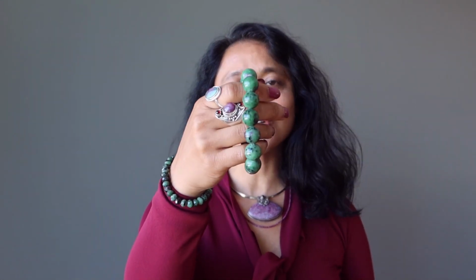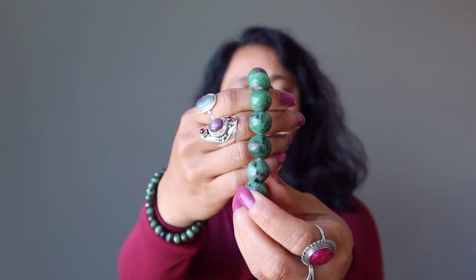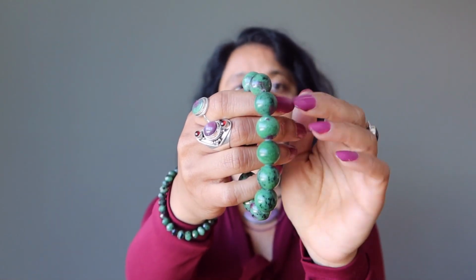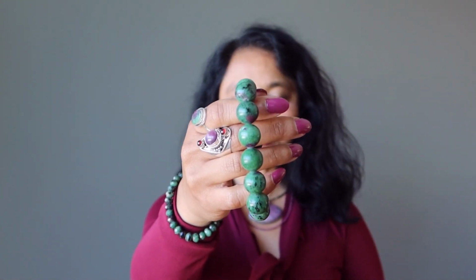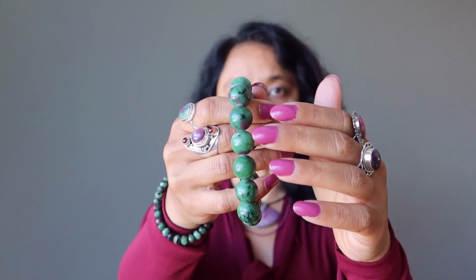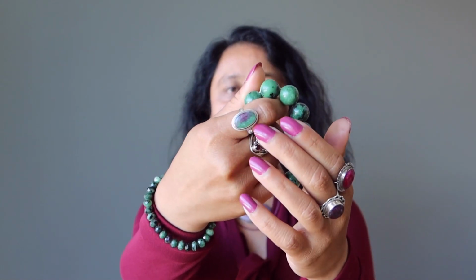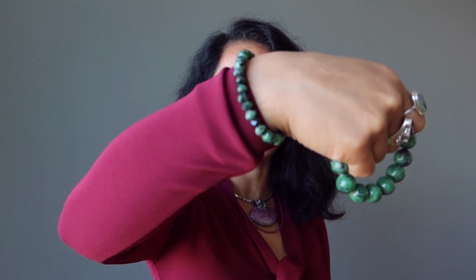Here is ruby zoisite, and ruby zoisite is often confused with ruby fuchsite, but I'm going to show you the differences. Ruby zoisite comes from Tanzania, whereas ruby fuchsite comes from India and is much more abundant. Ruby zoisite is a little bit more rare. It is usually a darker green, doesn't have to be, and it does have the rubies embedded just like the fuchsite. However, there's no blue kyanite rim, there's no white minerals within the zoisite, and there are black inclusions known as hornblende. So this is ruby zoisite here in this bracelet. I also have it here in my ring and on this faceted bracelet as well.